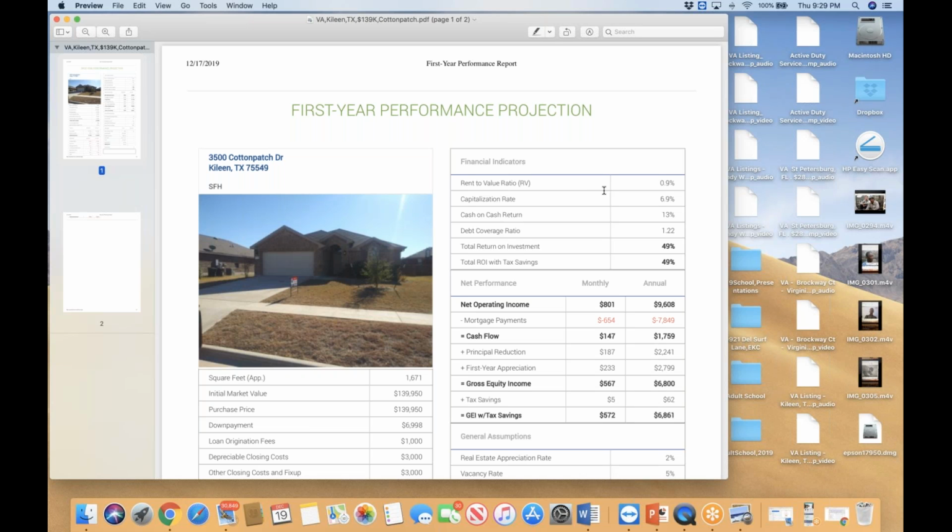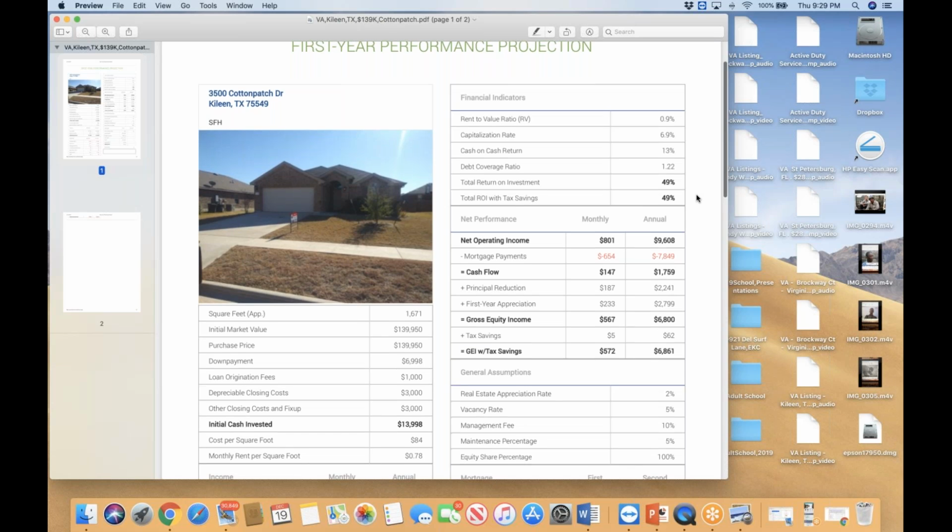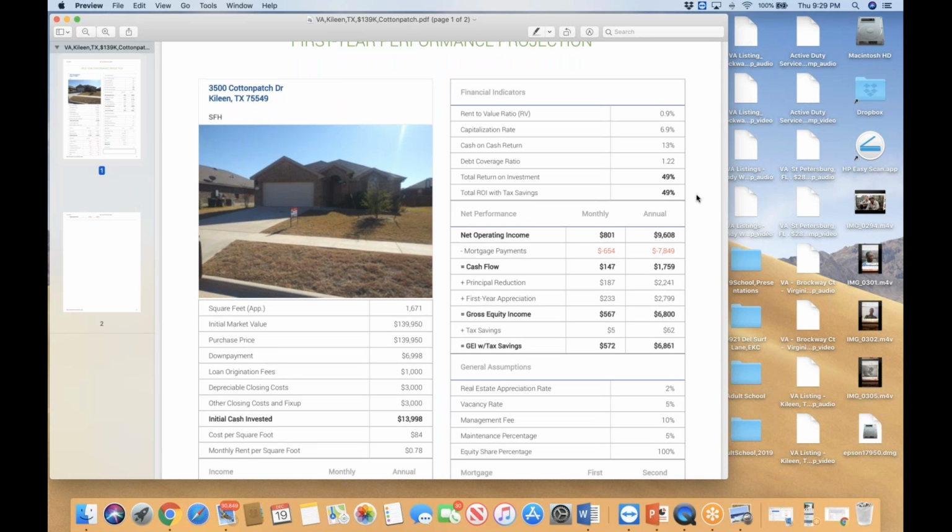And then at the end of the day, the financial indicators are key to make an informed decision for investors, and the rent to value ratio is one such figure, which is slightly below the 1% rule, which is very acceptable. And capitalization rate almost 7%, very good too. Cash on cash return 13% on a financing return, so very good. Highly leveraged property with positive cash flow with very low down payment. The leverage is the key to real estate financial freedom, as I indicated quite often throughout the years.